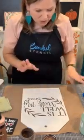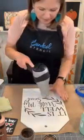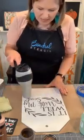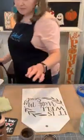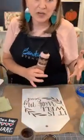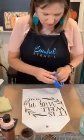Okay, let's do a color block. So for the color block, I want to make sure that this is dry because I'm going to use my painter's tape. I'm going to put a line of painter's tape and then I'm going to use the rose gold on the bottom. This rose gold, I don't think it's metallic. I think it is metallic. So the difference being a flat rose gold color or a metallic rose gold that's going to have a sheen to it. That's nice and dry.